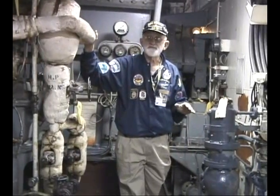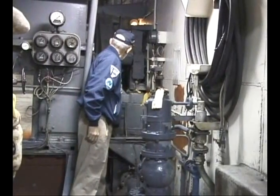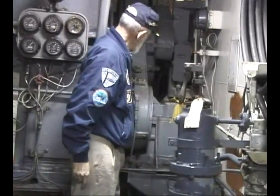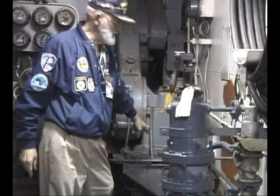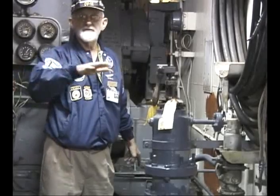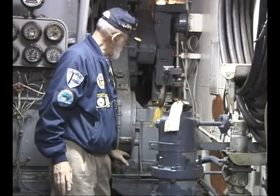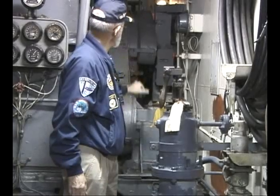Now at very high speeds, this is a chain that is underneath this cover going up attached to the propeller shaft, and this is a chain drive lube oil pump. At very high speeds, this lube oil pump would take over and these other 2 pumps would go into standby while this one provides the power. It's a pretty slick thing.